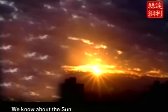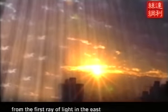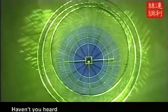We know about the sun from the first ray of light in the east. The world knows about China by the feel of its silk produce. It would be unfair to say that feeding silkworms is but repetitive and strenuous work. Haven't you heard the most beautiful movement composed by the nation ever?